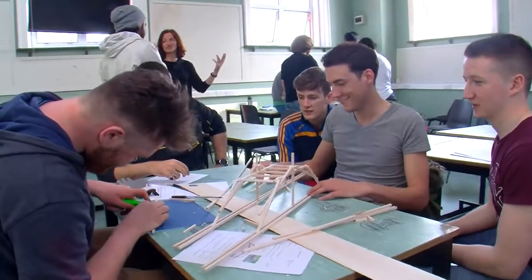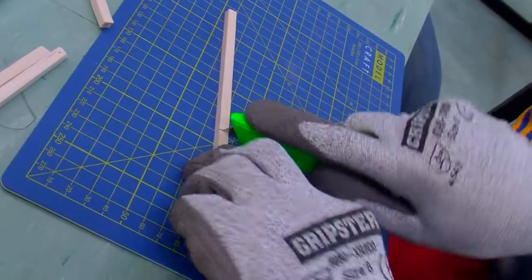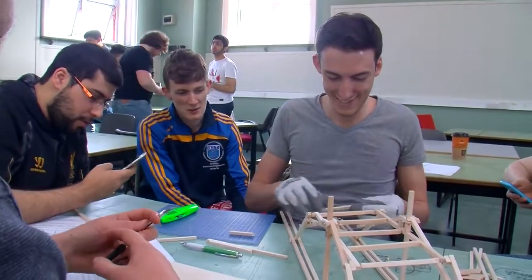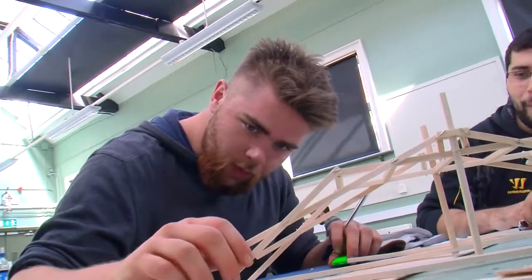The project I'm doing at the moment is the civil structural design project. So we were given a brief, say we're set in Nairobi in a rural area and a local village, their bridge has been washed away. So we have to design a simple, easy to make, cheap bridge to allow them to cross their river.